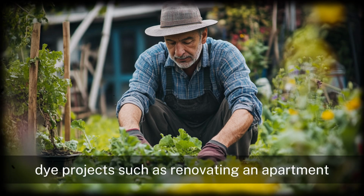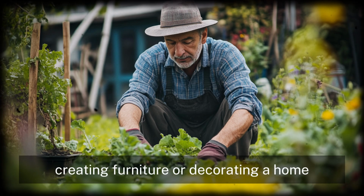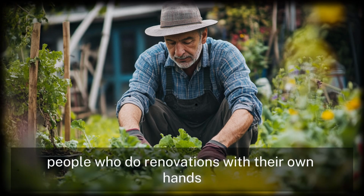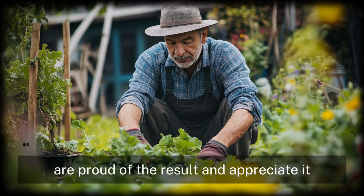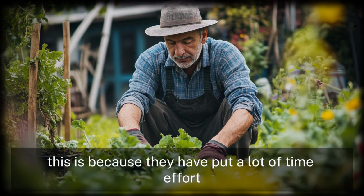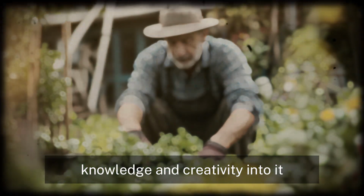DIY projects such as renovating an apartment, creating furniture, or decorating a home are also great examples of the IKEA effect. People who do renovations with their own hands are proud of the result and appreciate it much more than if they had hired professionals. This is because they have put a lot of time, effort, knowledge, and creativity into it.